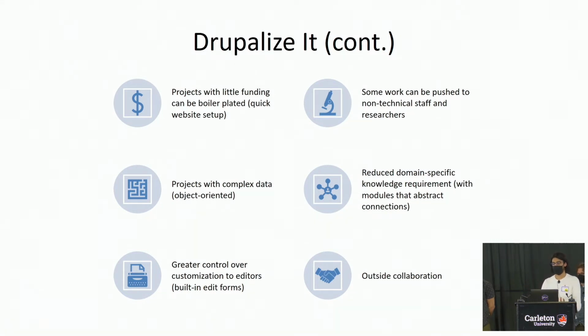And so one of the big factors that influenced us is the domain-specific requirements. Some research projects have specific requirements. For example, one we did recently was building a GIS system for a GIS lab at USask, and Drupal allowed us to abstract a lot of the API calls and connections to our GIS modules. Not only that, it also allowed us to provide greater customization to our researchers. So it enables us to empower the user so that they can do a lot of stuff without needing our help.